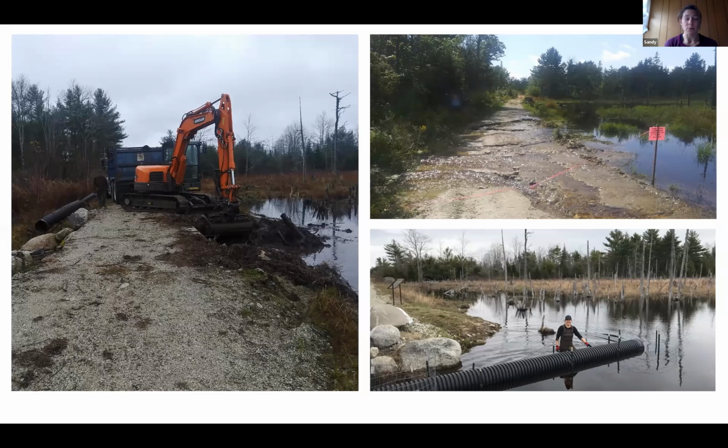And there are places on these properties where we are letting the old roads go away, but roads are a really great access for management and recreation, and they're definitely in our key areas. We are trying to maintain them as well as we can.